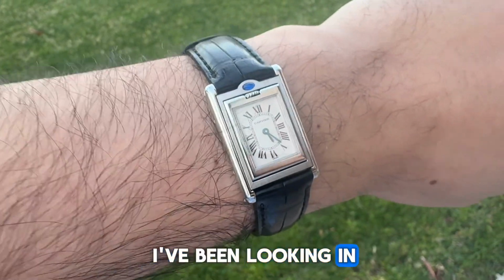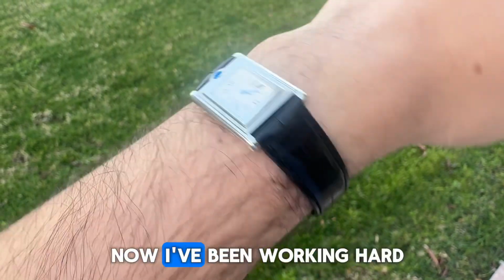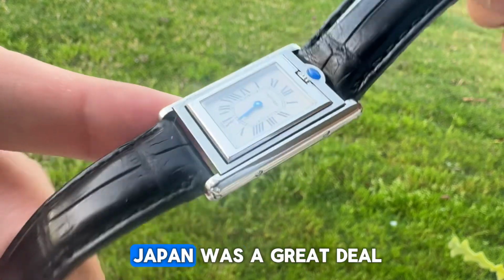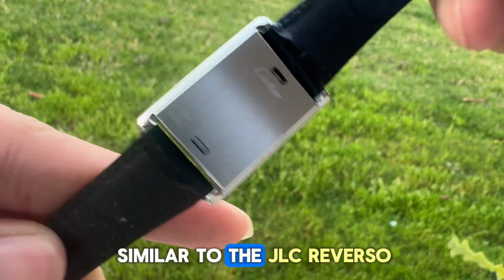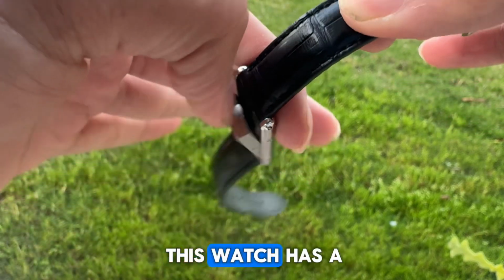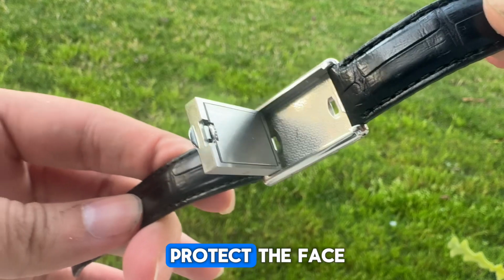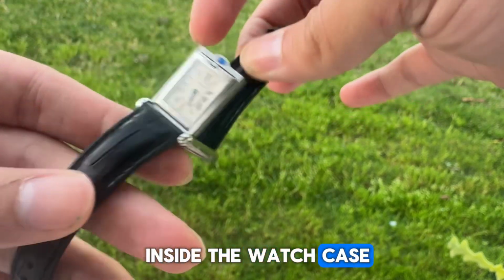Now, I've been looking in stores casually for this watch just to try on for about 10 years now. I haven't been looking too hard, but I have never seen one in the real world. So finding this one in Japan was a great deal, and one of the reasons I love this watch is it's similar to the JLC Reverso. This watch has a hidden mechanic where you can open it up, flip it around, and protect the face. There's also Cartier engraving inside the watch case back right there.